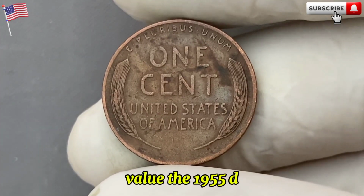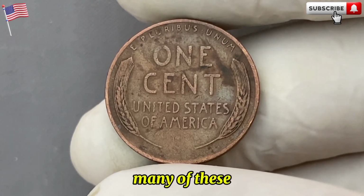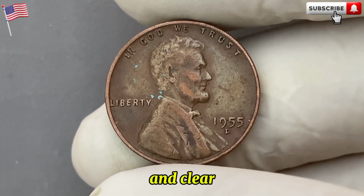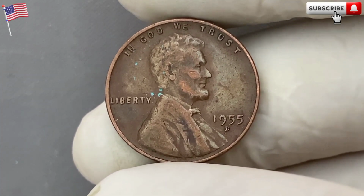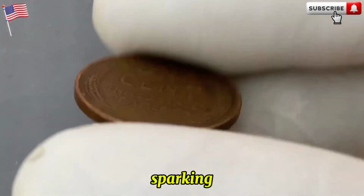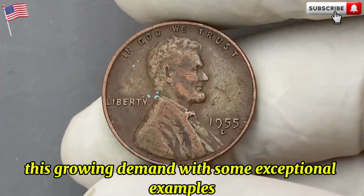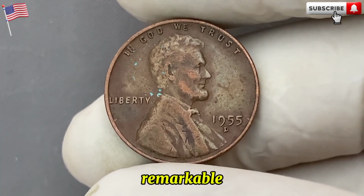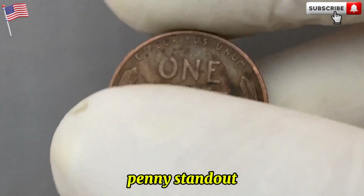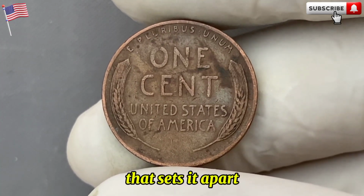Collectors value the 1955 wheat penny not only for its fascinating mint errors but also for its rarity in top condition. Many of these pennies circulated heavily, which means finding one with crisp details, minimal wear, and clear doubling is becoming increasingly difficult. Over the years, those preserved in mint or near-mint condition have become the crown jewels of many collections, sparking intense competition and driving prices ever higher. Recent auction results confirm this growing demand, with some exceptional examples fetching remarkable sums that leave collectors both amazed and inspired. What truly makes the 1955 wheat penny stand out is the combination of its historical significance, aesthetic appeal, and that unmistakable minting error that sets it apart.